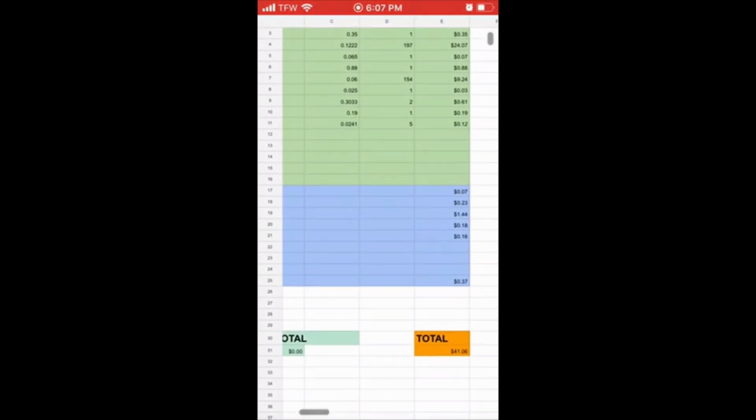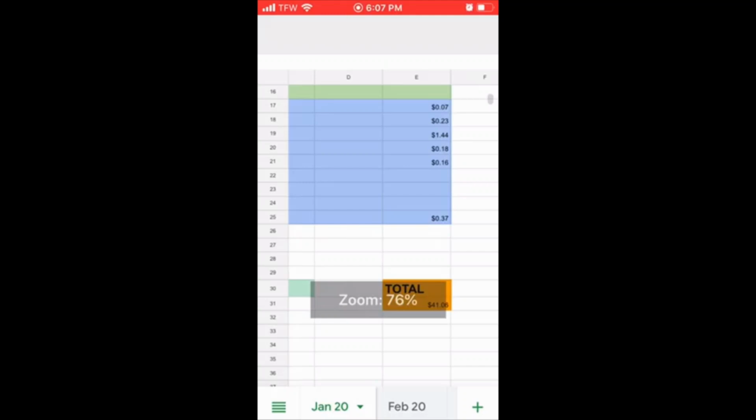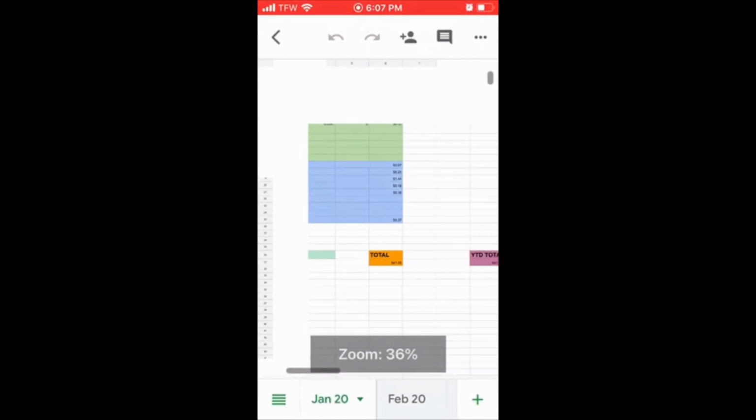So here, as you can see, it's not a whole lot of money, but there are a couple big payouts like that $24 there. But the total for the month, $41. That's pretty good.